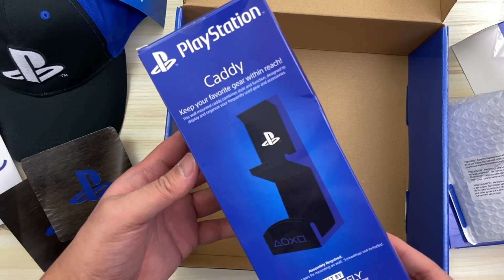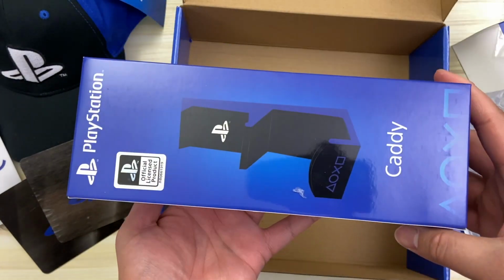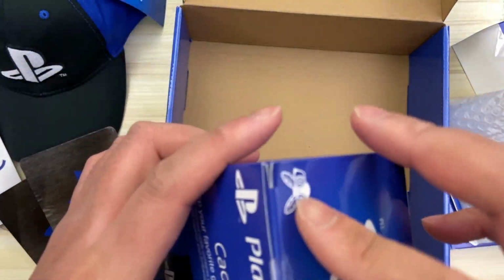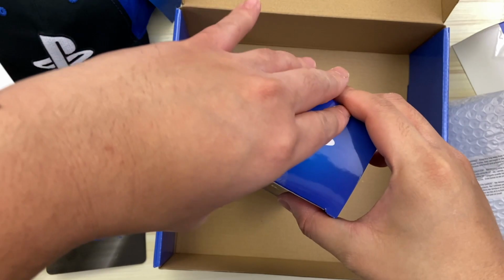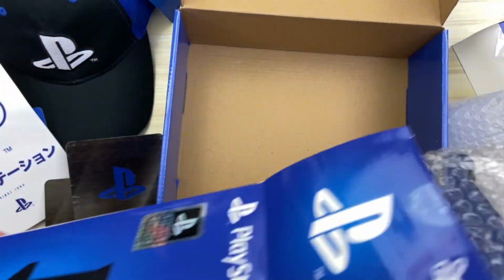This is a wall mount caddy for a headset and a controller, or I guess if you want to leave it on a table or somewhere flat, it looks like it could hold 2 controllers. But the packaging does look really nice. There's a bunch of symbols and Culturefly's logo everywhere, and on the front it says it's officially licensed by PlayStation. Surprise, surprise. But here's everything on the inside.